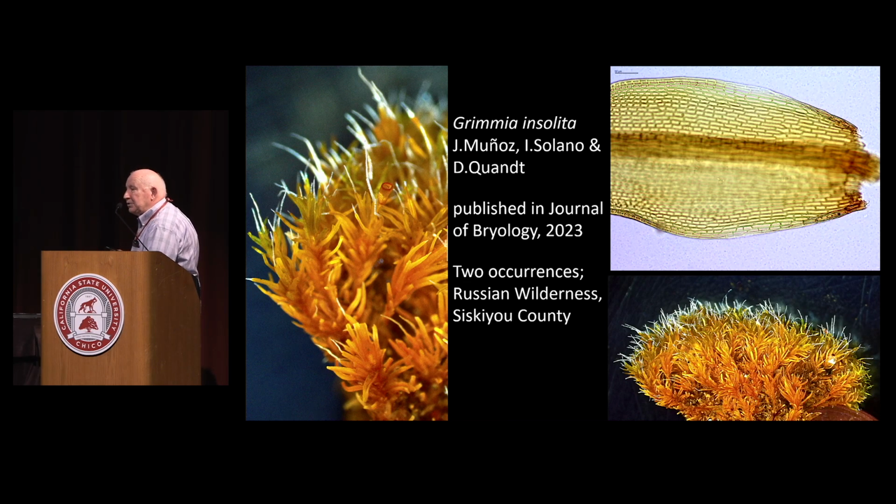So there's lots of potential habitat, for example, in the Klamath or in the Trinity Alps, where we have a very, very poor record of bryophytes. So hopefully we'll find some more of this. We've not found it in the marbles yet, but granite rock in the marbles is kind of limited, but we're still looking.